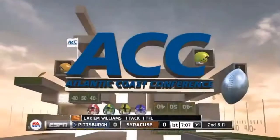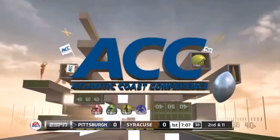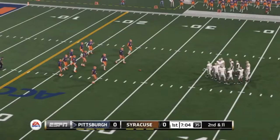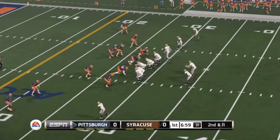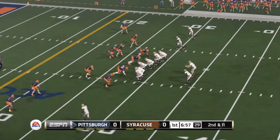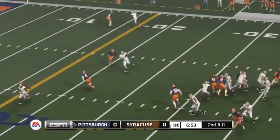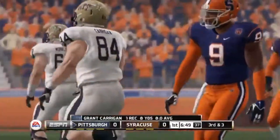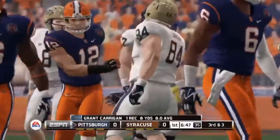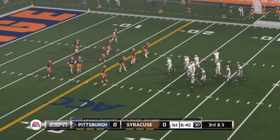Job of stopping the run, but they need to be careful of the play action pass. You can easily get fooled and give up some big yards through the air. And they make the stop at the 20. Call it a gain of 8 yards. That makes it 3rd and 3. They need about 3 yards to get the first down here on 3rd down.